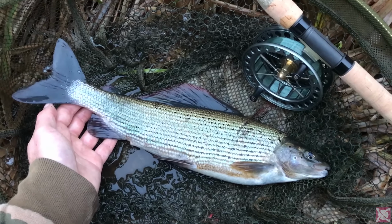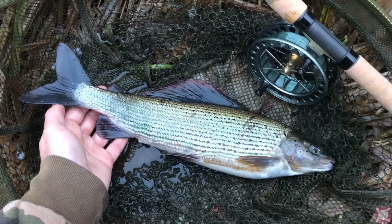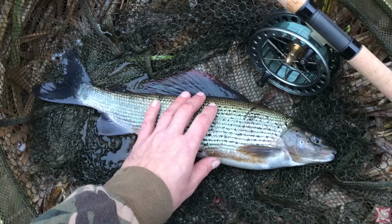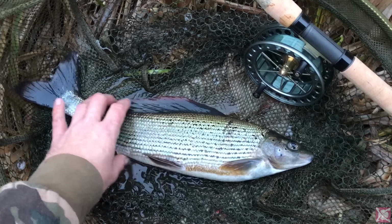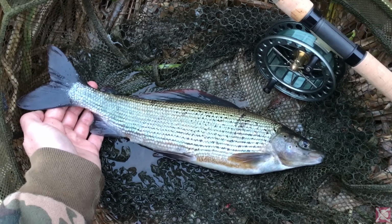Well, you may not be a monster by this river's standards, but this is my first grayling of this winter's campaign. And it's absolutely beautiful. I say he's not a monster, it's probably close to 2 pound. It might actually be a 2 pounder. I'll weigh him shortly. But that's the first fish of the day. And what a start that is. Well, that fish weighed 1 pound 12 ounces. So a nice size grayling to kick things off, but still only a small fish by that river's standards.